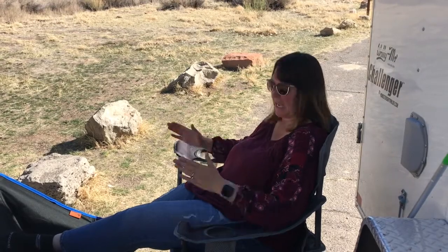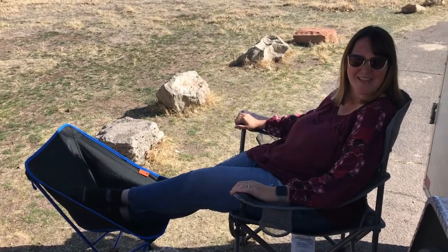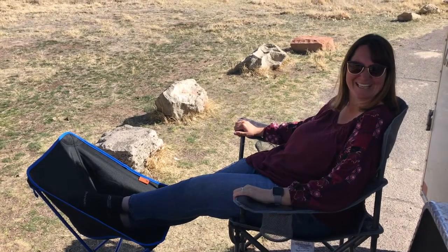As you can see, I got my living room set up so I can relax my feet at the end of the day. Enjoy the campsite. It's the early part of April, so the full season hasn't kicked in yet. So they still have their off-season rate, which is $6 per night.